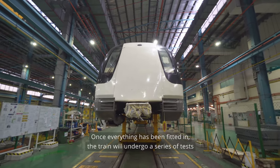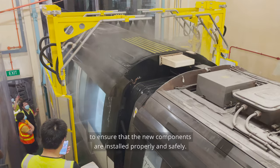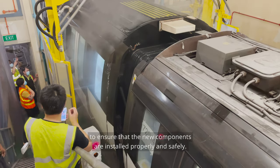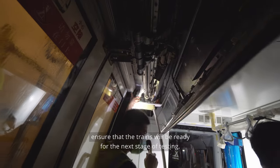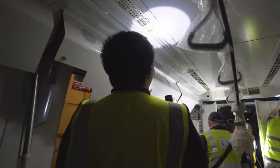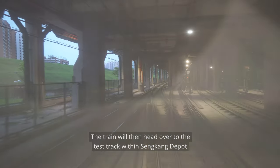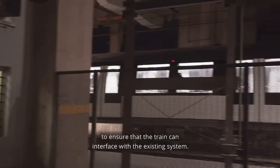Once everything has been fitted in, the train will undergo a series of tests to ensure that the new components are installed properly and safely. Static tests, such as the water tightness test, ensure that the trains will be ready for the next stage of testing. The train will then head over to the test track within Sengkang Depot to ensure that the train can interface with the existing system.